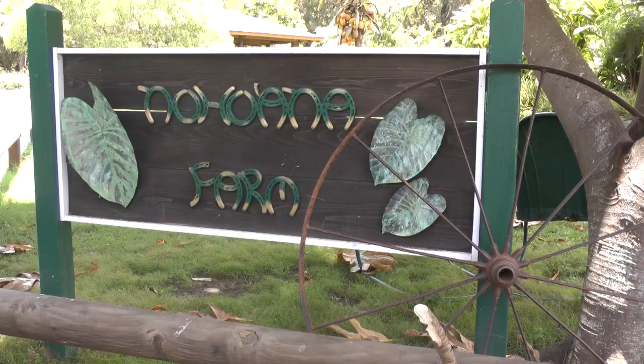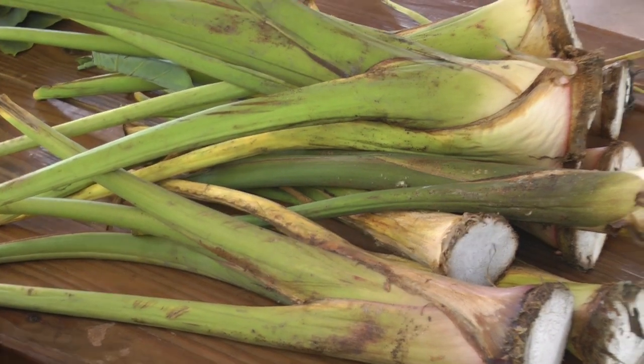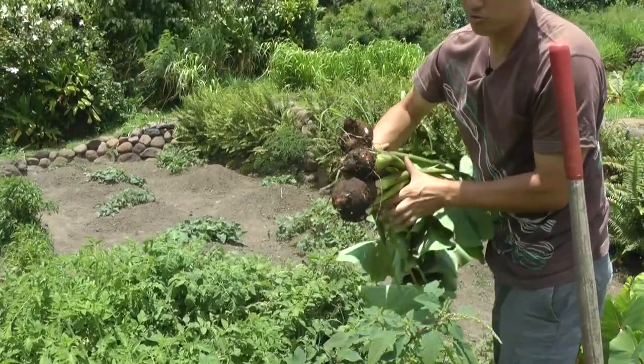After we went to Kupa'a Farms, we went to Nohoana farms owned by the Pellegrino family in Waikapu. They luckily gave us kalo and luau leaves for the luau stew we had to make that night on our first day.